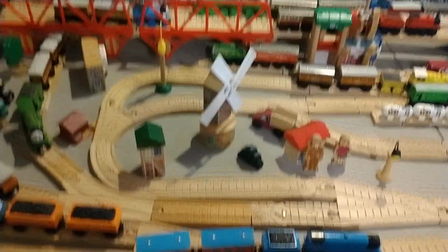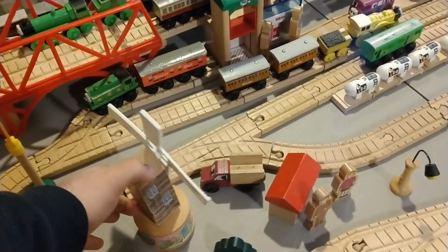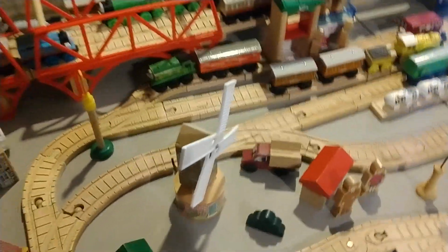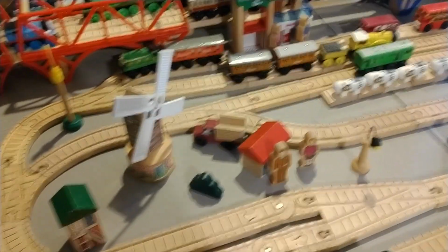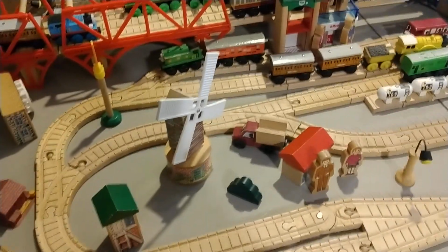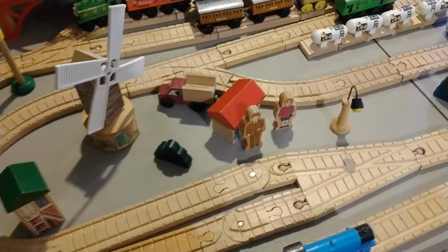Things like that. The windmill, I do have a new version of the windmill. My old one did not have the base. Have one with the base now. Looks so much better. Just small things like that that I didn't think would affect my layouts, but actually looks a lot better. So this is kind of like a small little orchard area.